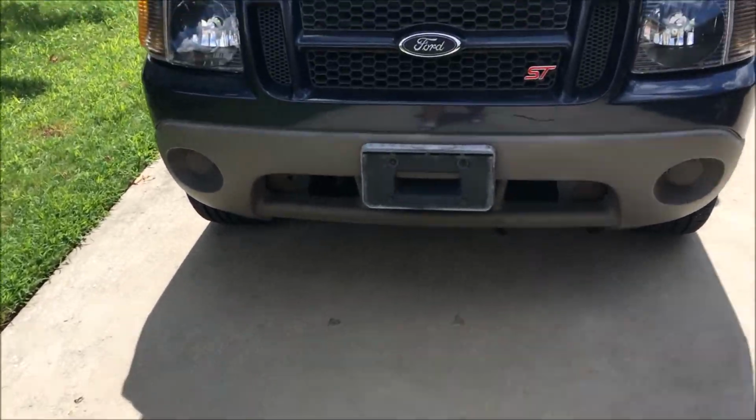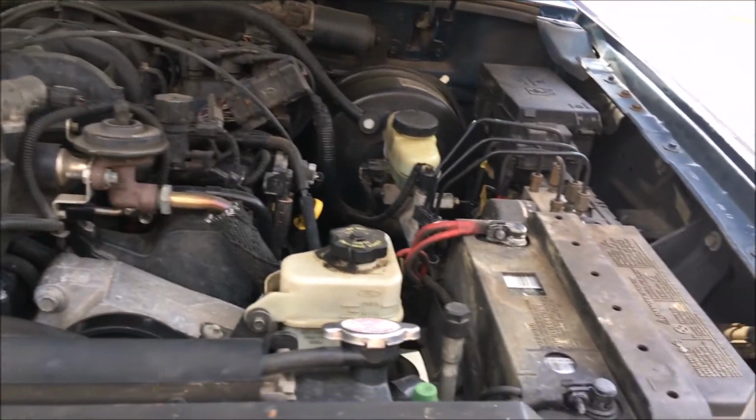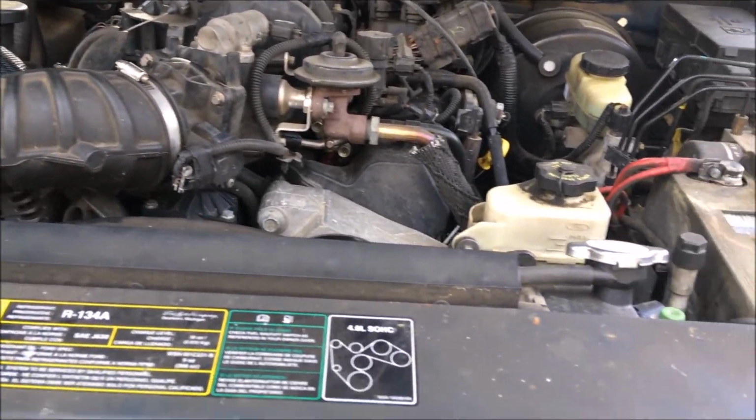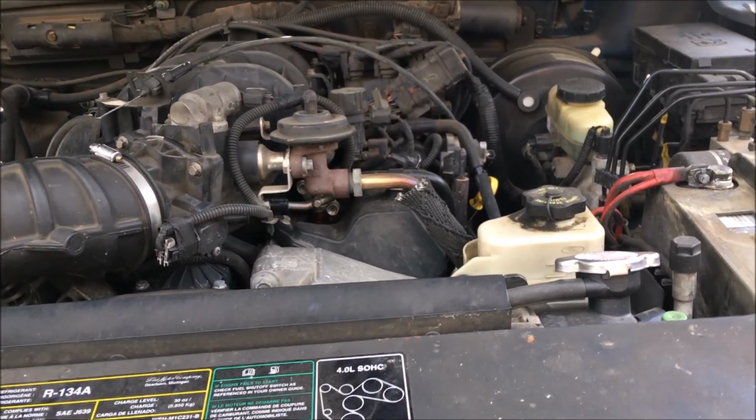Alright, so it's sat for a few minutes. Now we're going to get to work on checking the oil. So what I'm going to do is find somewhere to put this camera, or my phone I should say. And yeah, let's see what I can figure out.